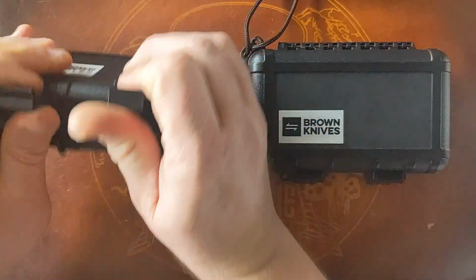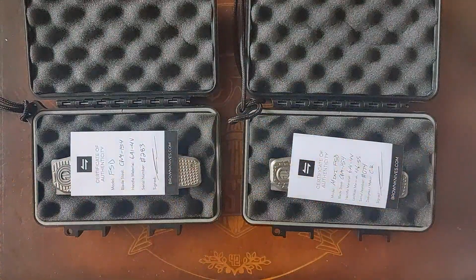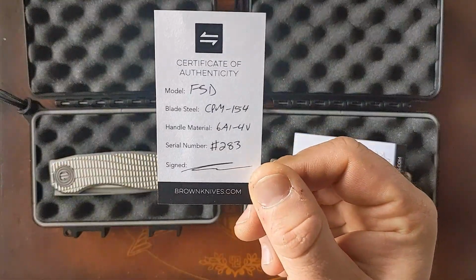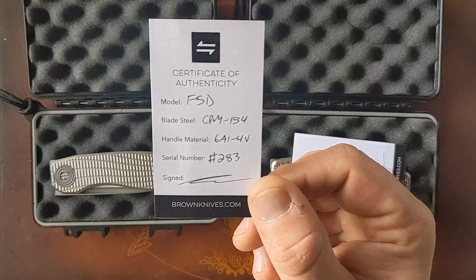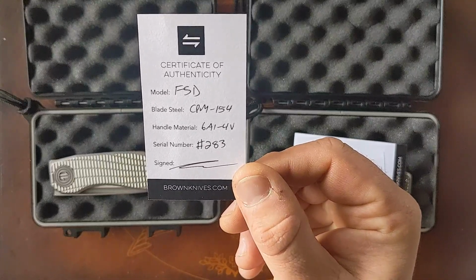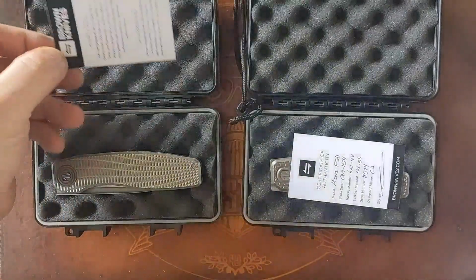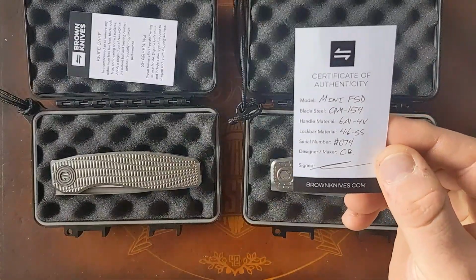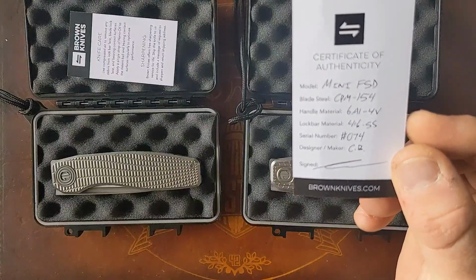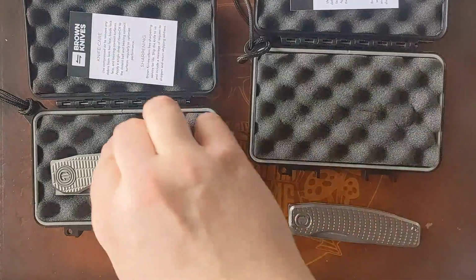So, as I said, we have the FSD and the mini FSD. Very similar, couple little differences, mainly the size, but you can see here they come in these Pelican cases. The COA for the FSD shows that it's CPM 154 in the blade steel. The handle materials are 6AL-4V titanium, and this is number 283. And then there is some knife care and sharpening. They come with lifetime sharpening on them. You just got to send them back. And then the mini FSD here, also in CPM 154, same titanium scales. This one has the lock bar material, which is 416 stainless steel, and this is number 74. Both cards signed by the maker and designer, Craig Brown.